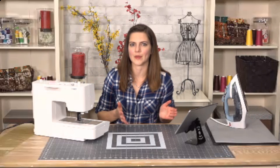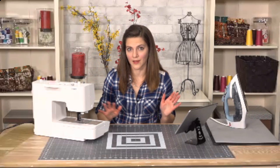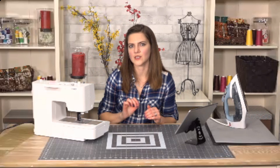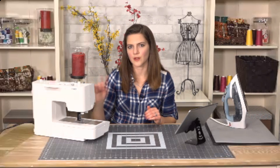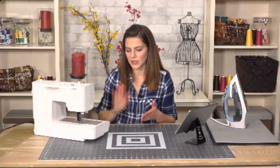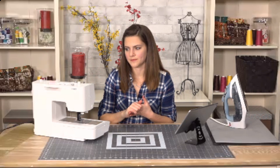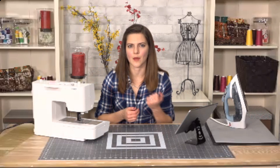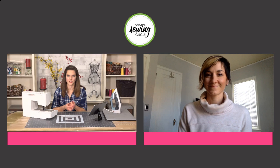So it can happen to you even after you've been sewing for 20, 30 years. So take a look at it. Make sure that needle thread is threaded through all of the tension points, make sure your bobbin is inserted correctly. And for loose stitches, try tightening up your needle tension first and foremost.